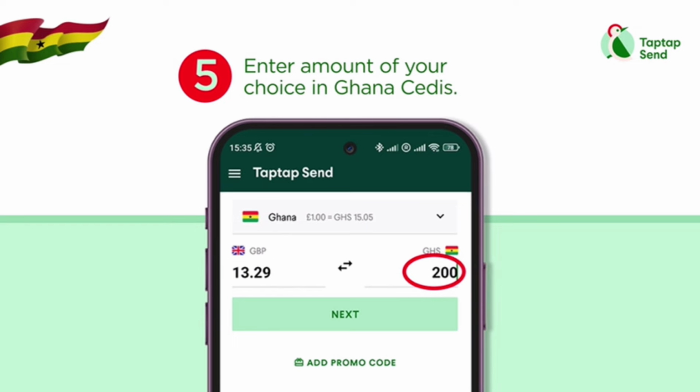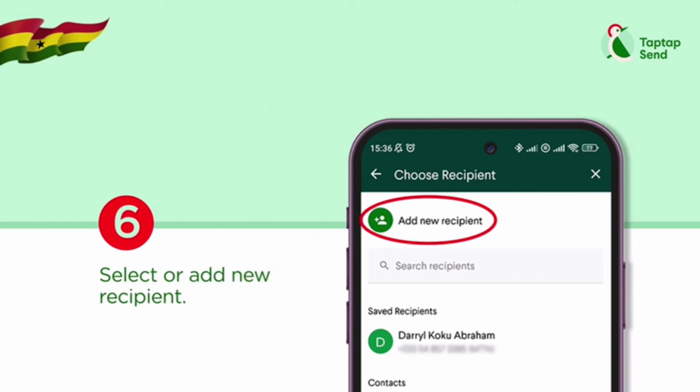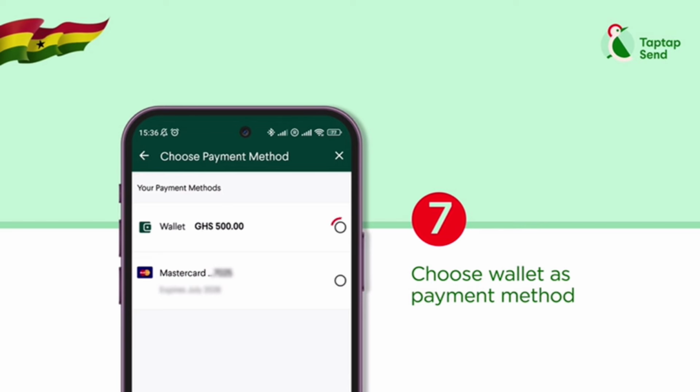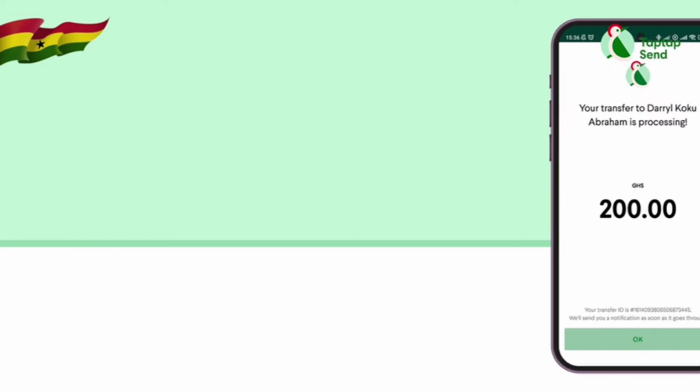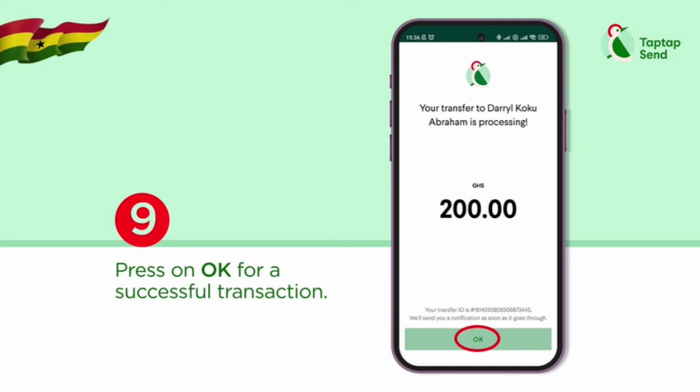Step 5. Enter amount of your choice in Ghana Cedis. Step 6. Select or add new recipient. Step 7. Choose wallet as payment method. Step 8. Click on the Pay with Wallet below to confirm. Step 9. Your transaction is successful.